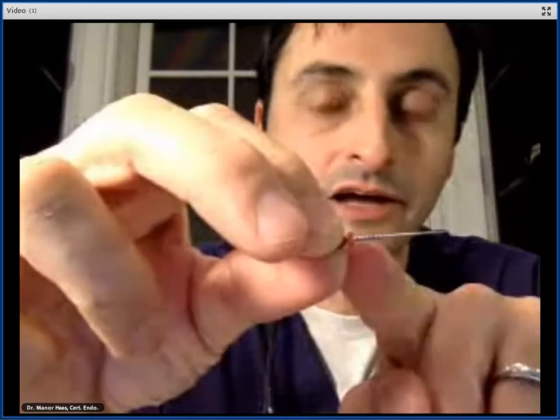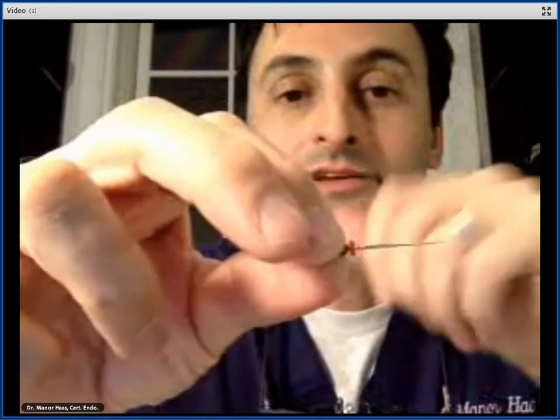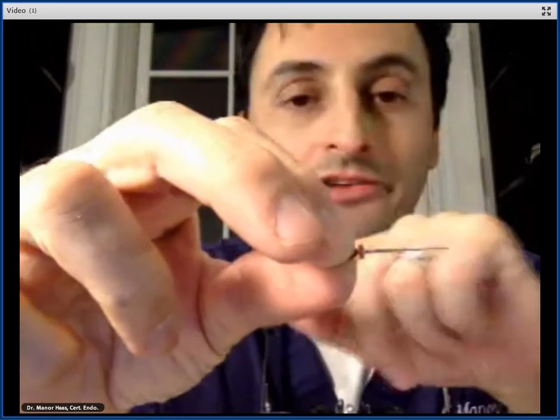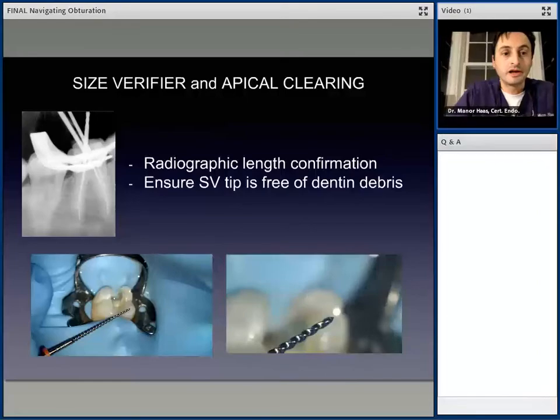You see those little black lines. Those notches represent the length, 18, 19, 20 millimeters, and the same notches are present on the gutta core. That's what you use for your length. You don't use a ruler.